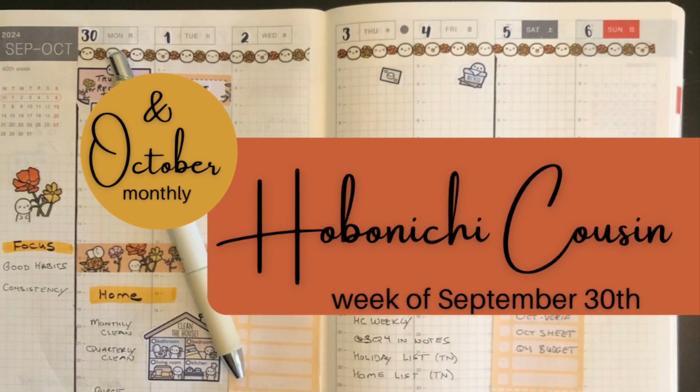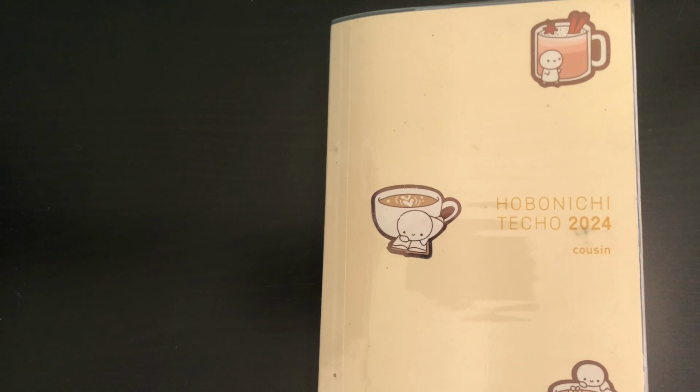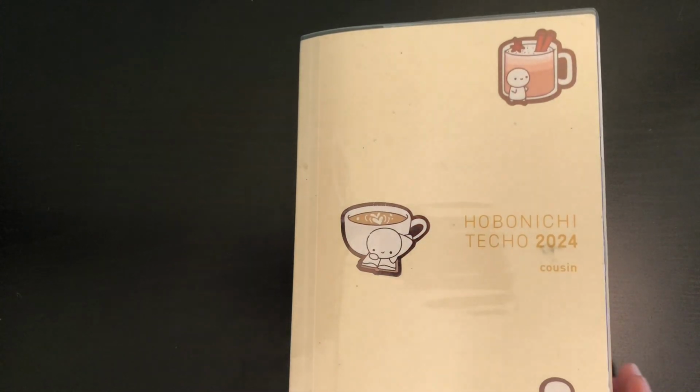Hi everyone, it's Raleigh, and today I'm planning my Hobonichi Cousin for the week of September the 30th. I'll also be setting up a couple things for October, moving into a new month.